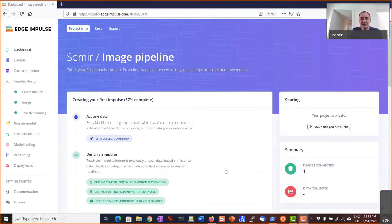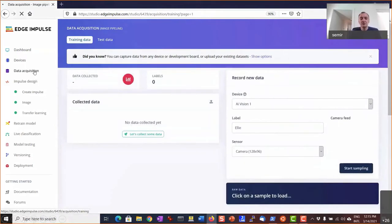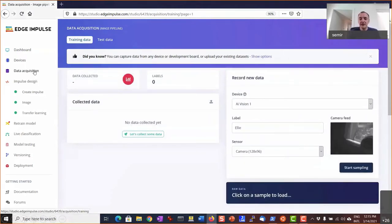So I'm using the Edge Impulse tool. What I have in this tool, I have connected my device with a USB cable and a connector. You see my AI Vision board is connected to the tool. And I can do the data acquisition. And what is very nice is that it's interactive. So I will put the name of a label, like microphone, here.